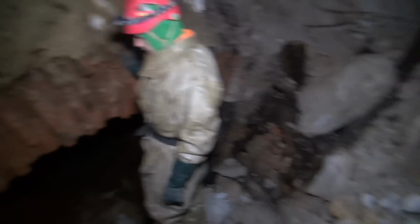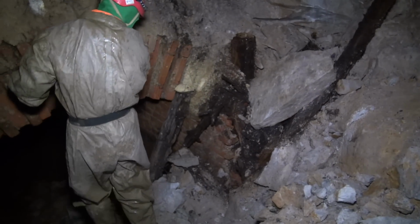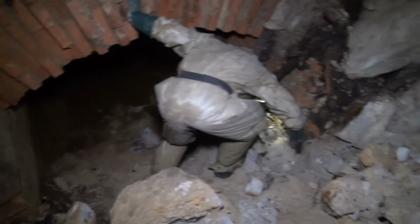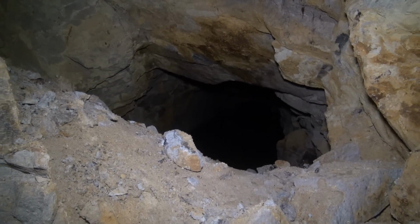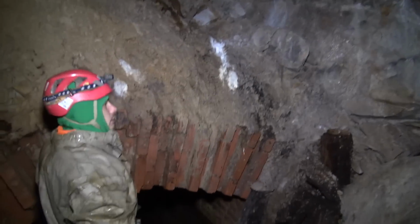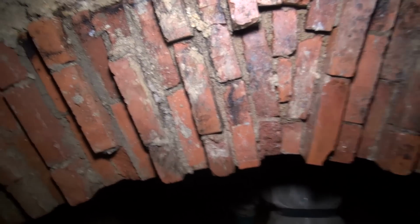Do you think there is one underneath all this rubble? No. The tunnel stops here, doesn't it? Yeah. I guess what makes this region so interesting is that there are so many places underground. That has so many question marks.